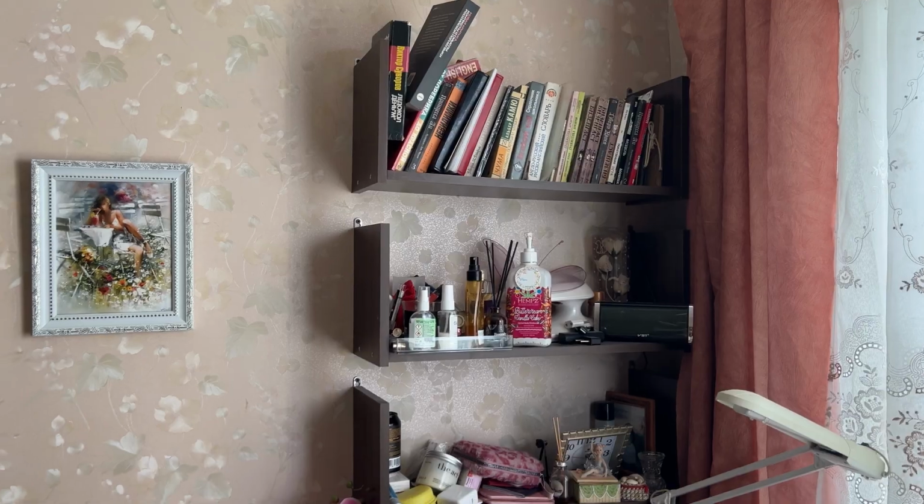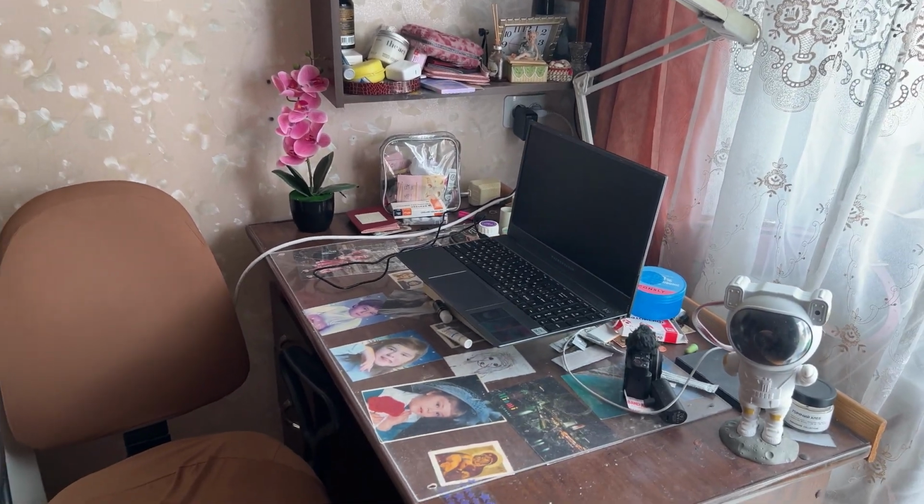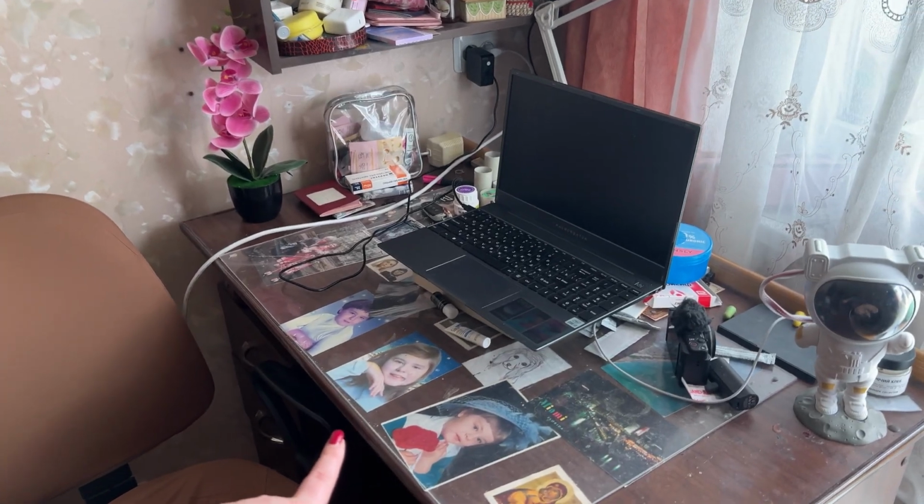But anyway, I have my little desk in here that I used to study and do my homework at. My grandma put my pictures there. I didn't do that.